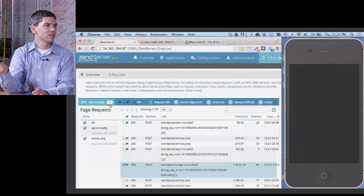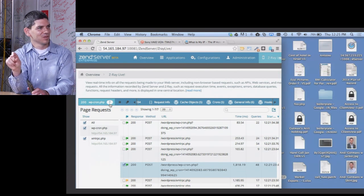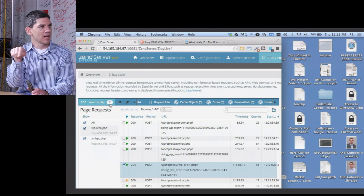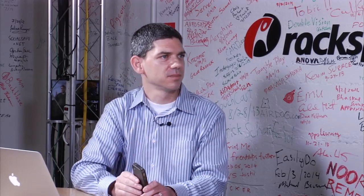So you would actually see with Z-Ray that information coming in from the client side. For example, location-based data, and you would start seeing it show up probably in things like database queries and so on. So I do think we help that indirectly. But it's once it hits the server side. Very cool.